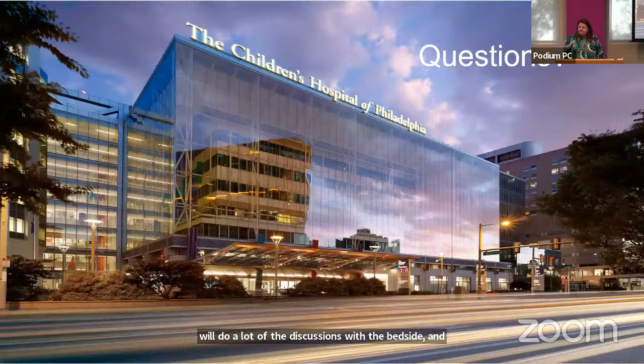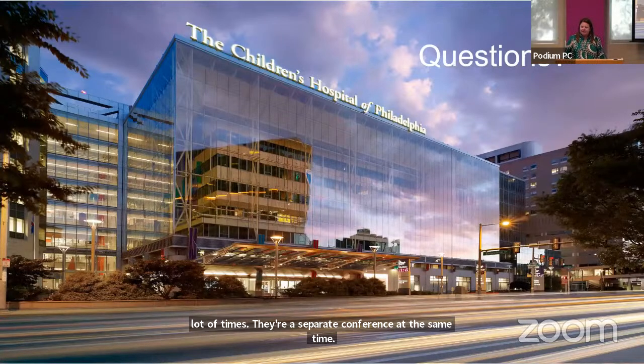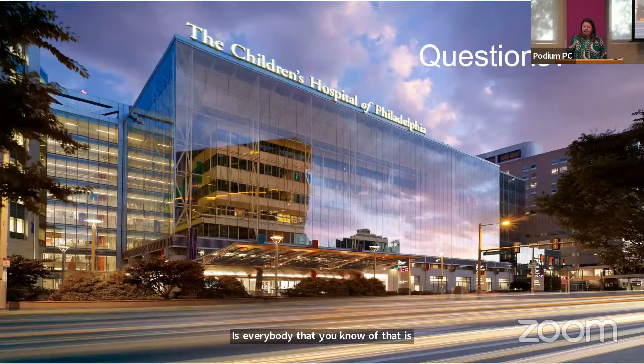How do you engage the house staff with M&Ms? Because traditionally here, I mean, we have some M&Ms that the house staff aren't, a lot of times they're at a separate conference at the same time. Is there anybody that you know of that is really doing a good job of, and how are they doing it, including house staff in the M&M? Because it makes sense that we train residents in that area.